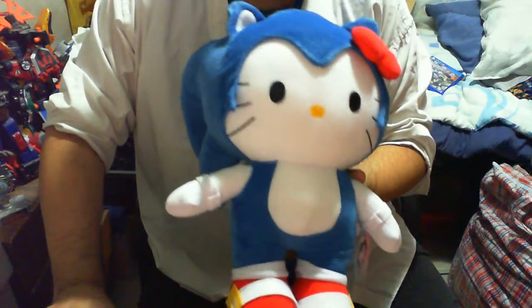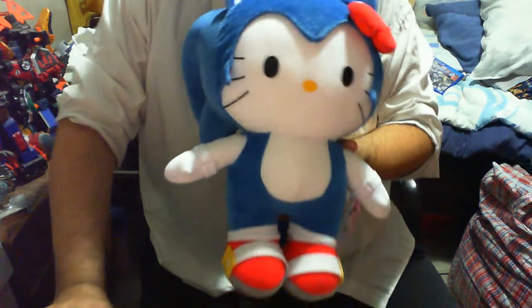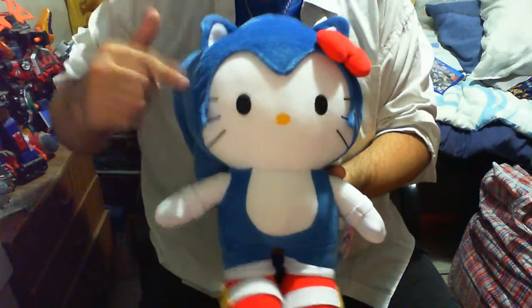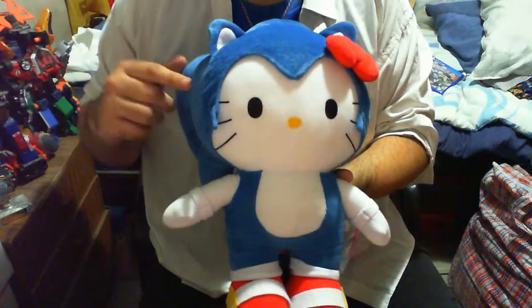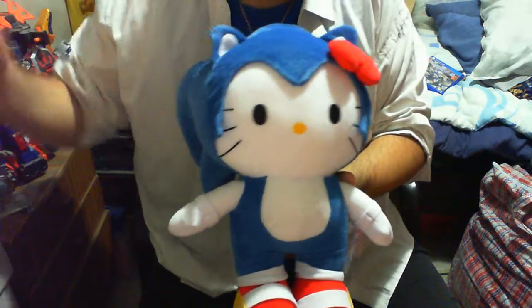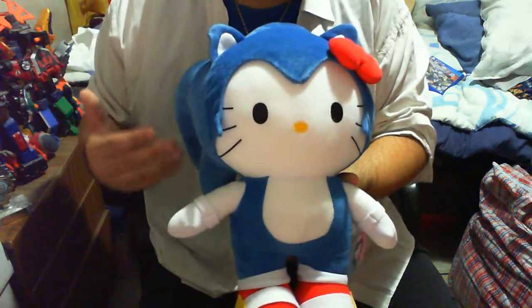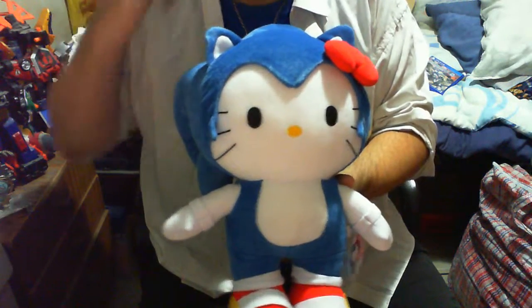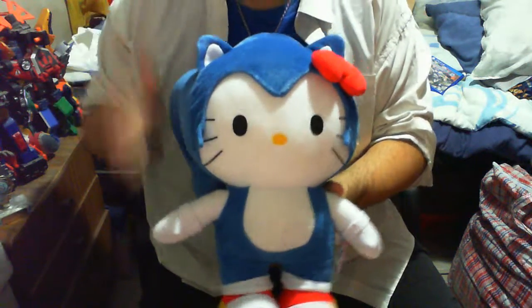It isn't super rare, but it isn't super common, and I can definitely foresee this going up, because from a collector's point of view, this isn't just Sonic, this is Hello Kitty and Sonic. So you're being targeted from both levels of collectors, the Sonic community and the Hello Kitty community. So I definitely see this, if you're one of those investors, of course, or whatever. Me, I just like collecting Sonic stuff. The prices of this will go up.